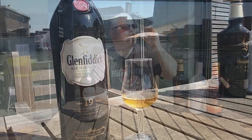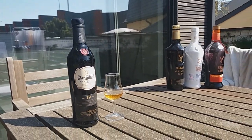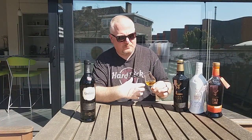Right, on the finish. The finish is actually quite long. Quite satisfying, candy-like sweet. A bit spicy. Candied oranges towards the end, some apricots maybe, some papaya. Very fruity. It remains very fruity throughout. This is a lovely expression, and it does not suffer from the low ABV, like I said.